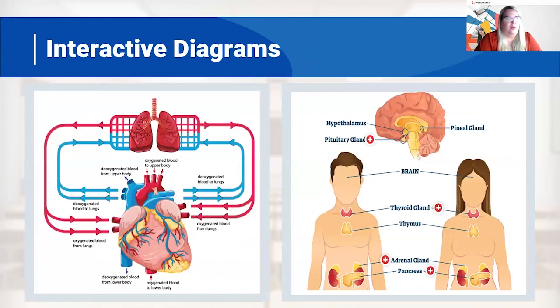Interactive diagrams. So the one on the left, there's no little hotspots on it, but I didn't get a chance to put this in the screenshot, below it there were some drop-down menus that would show you about different parts of the diagram. And then the one on the right is an interactive diagram with hotspots, right? So you'd hit any of these pluses and it would give you information on the pituitary gland or the adrenal gland, for instance.